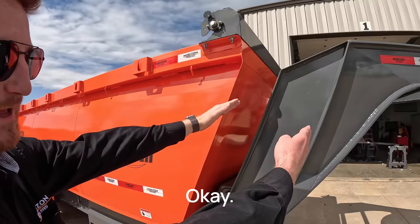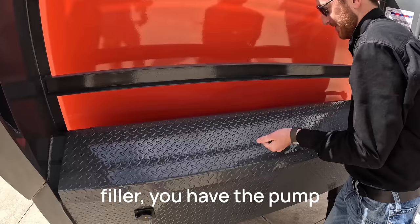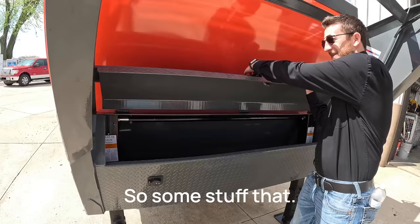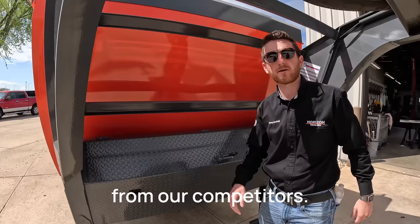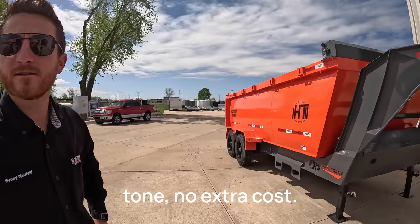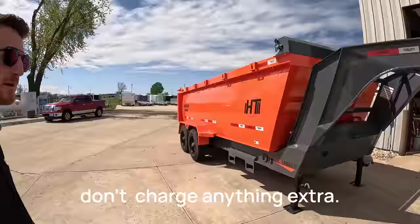And here is the toolbox on the dump trailer. You have the pump and battery, but you still have your compartment to throw some chains, tools, and stuff like that in. Some stuff that makes us a little bit different from our competitors. And your color pattern, is this custom or stock? This is stock, two-tone, no extra cost. We have 9 different colors to choose from, and we don't charge anything extra, whether you want two-tone or one-tone.